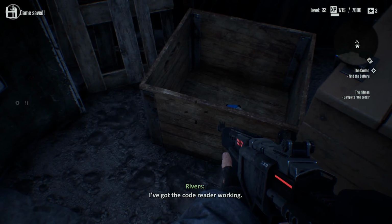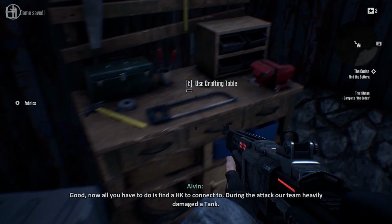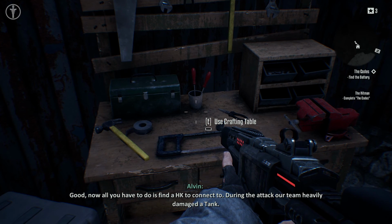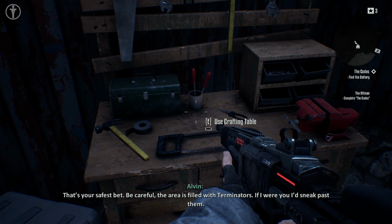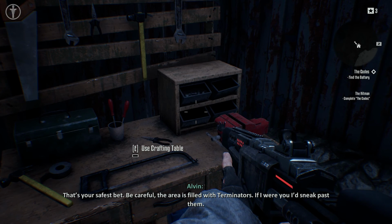I've got the code reader working. Good. Now go look for an HK. During the attack, our team heavily damaged an HK tank. That's your safest bet, but be careful. The area is filled with Terminators. If I were you, I'd sneak past them.